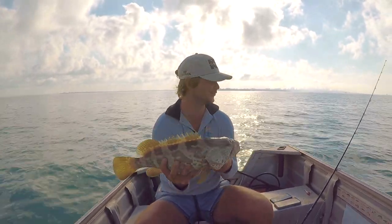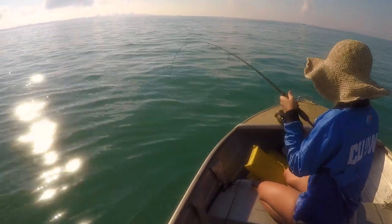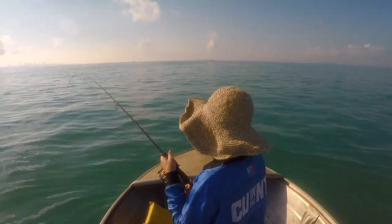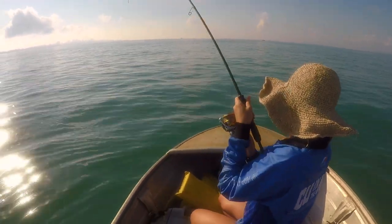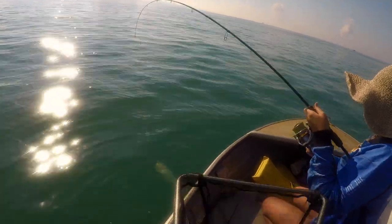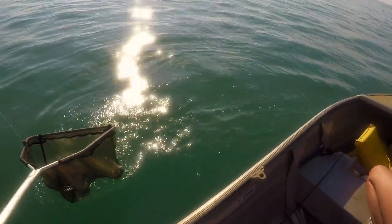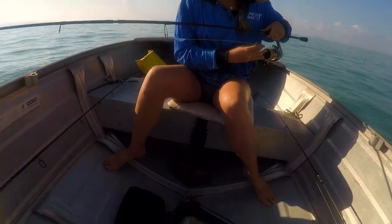Darwin Harbour, producing the goods. We're about 5 minutes into the fight. She's doing well, you're getting it up. Go easy on it. Yay! A big parrot fish. It's a big parrot. You beauty. Haven't got the size of this thing.